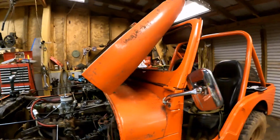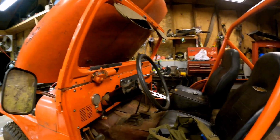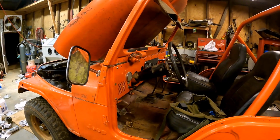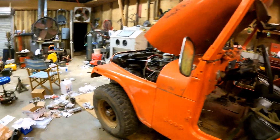I haven't come up with a name for it yet. The red Willys is Jubal. So I don't know what we're going to name this one yet. I haven't decided. I might just call it Quality. I mean, because that's what it is. I might just call it that.